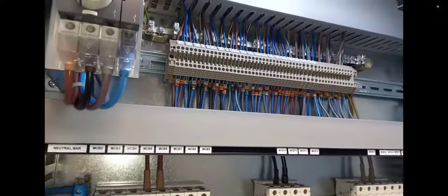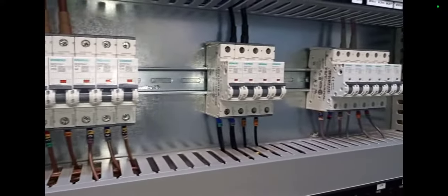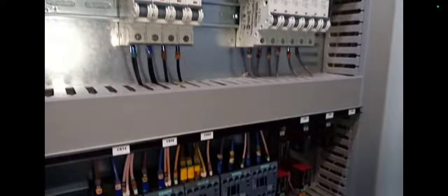This is a look inside the BMS panel. You can pause if you like. Those were the MCBs, and then here they are, the MCB labels. And here's the incoming supply. You've got your 3 phases and your neutral. And then the MCBs were labeled. And that's where they are there.